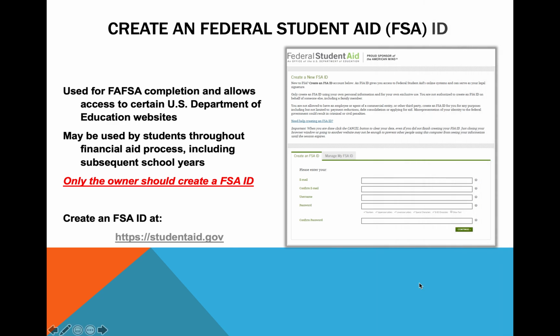Now we're going to go over how to create a Federal Student Aid or FSA ID. You will be using this FSA ID to be able to access certain U.S. Department of Education websites, and this is also how you'll be able to access your FAFSA. So this ID is practically another way of saying that you're creating a username and password to be able to access FAFSA and different education websites.